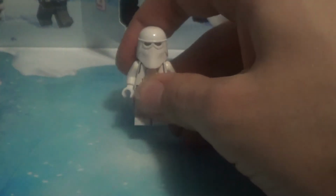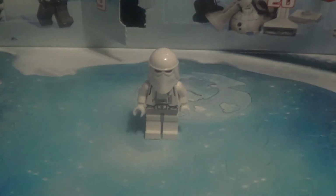Okay, so he won't stand up straight. Let's just bend his legs a little bit. There we are. So that is what you get for day 15 of the LEGO Star Wars Advent Calendar.